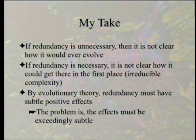Here's the problem. The effects must be exceedingly subtle because we have a redundant pacemaker, we have redundant kidneys, we have redundant lung function, I mean, you name it, we've got it. We all have two arms and two legs. We could certainly get by without our little fingers, unless you play the piano. You can throw a spear with four fingers just as well, right? So there's lots of things on us that are not absolutely necessary.